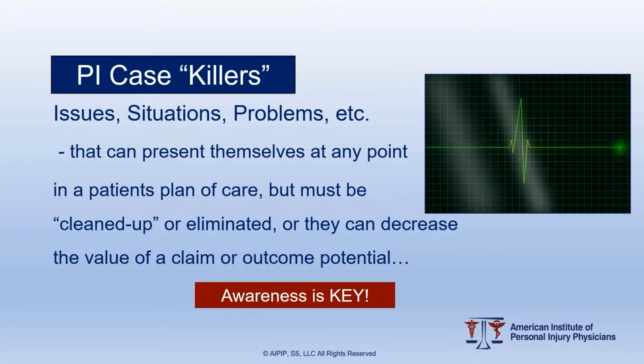So let's go ahead and get started. What is a PI case killer? Does it really kill cases? Am I being overly dramatic? I don't know. You tell me. But what it is defined as are issues or situations or problems that can come up or present themselves at any point in a PI case or in a patient's plan of care. But the thing that's most important about it is they have to be cleaned up or eliminated, or they can decrease the value of a claim or the outcome potential or the settlement.